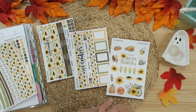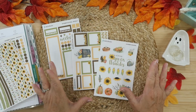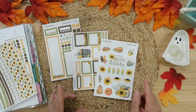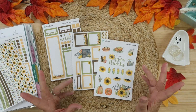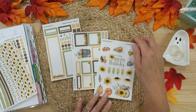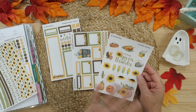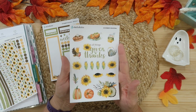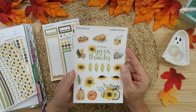So I want to get in depth with these. Let's go ahead and look at the base kit so that you can see what all this is about. So here we have the base kit, and you can see all of the color palette happening and the inspiration for this, especially with the corn. Here we live in the Midwest, and we live in the middle of a bunch of cornfields. So I see cornfields all over the place, and I'm just really loving this whole corn sunflower situation. So for the deco sheet, in all things give thanks, this one has a big gratitude theme going on, which is great for November.